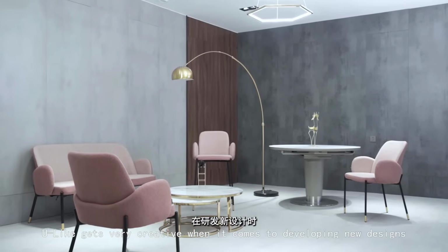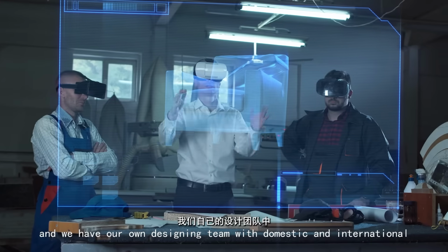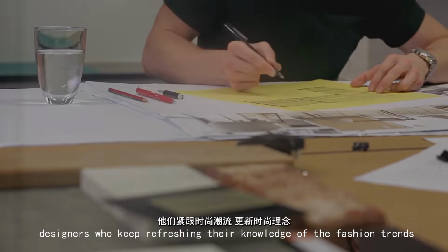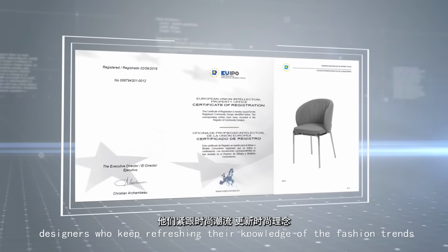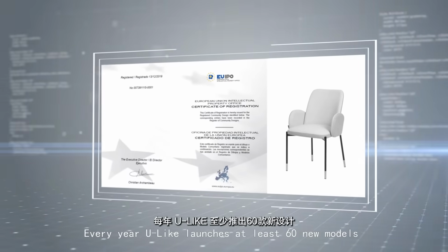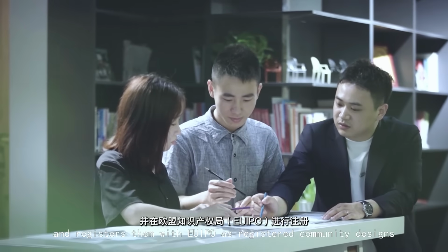U-LI gets very creative when it comes to developing new designs, and we have our own designing team with domestic and international designers who keep refreshing their knowledge of the fashion trends. Every year, U-LI launches at least 60 new models and registers them with EU IPO as registered community designs.